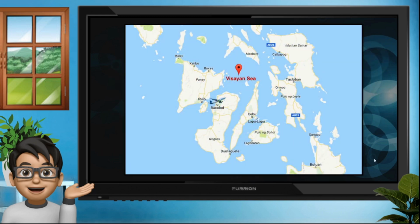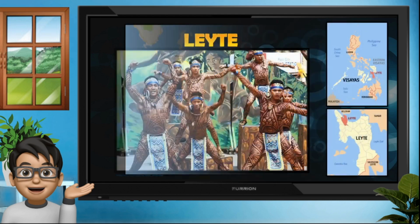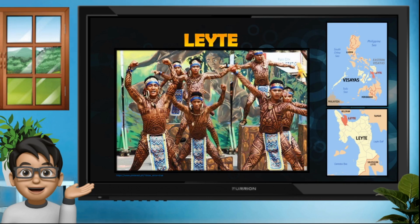Okay, from Bacolod City, we are going to fly to our next destination, the island of Leyte. Leyte is an island in the Visayas group of islands in the Philippines. It is the 8th largest island in the country by land area. This island is notable for its Pintados Kasadyaan Festival.